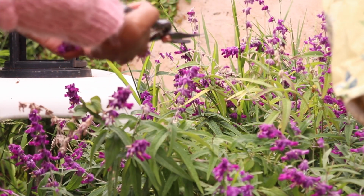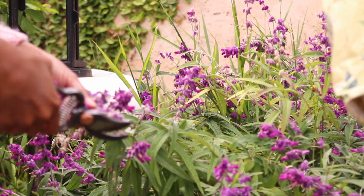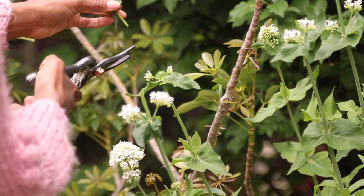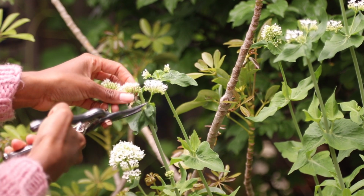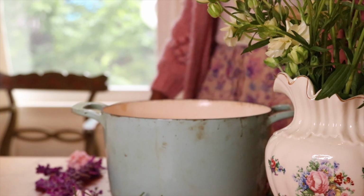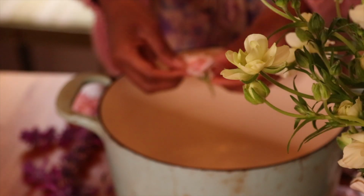I also found this beautiful sage bush. So those purple flowers are sage flowers. I didn't even know that there were flowers on a sage bush, but they're so beautiful and the color is just so vibrant. And then these little white flowers, I don't remember the name of them, but they smelled really good too.